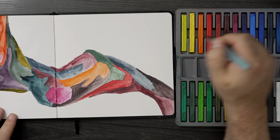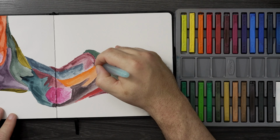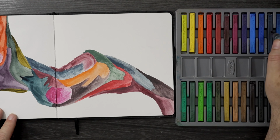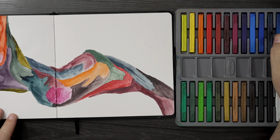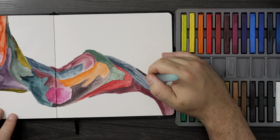You'll see me, I'll put like a solid line down, and then I'll just wipe off the brush for a second, and then I'll put that back on and water it out a little bit, and it just thins it out, so it just adds a little bit more color in certain spots, and then other spots I leave heavier. And I like that. I like how much I can tune it.